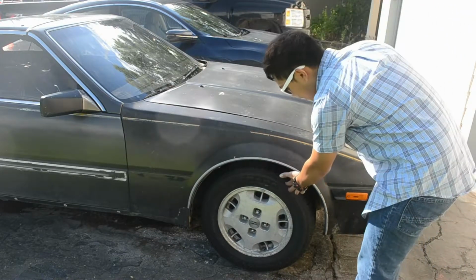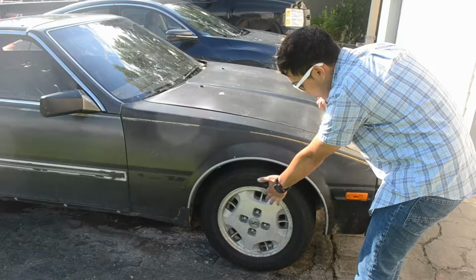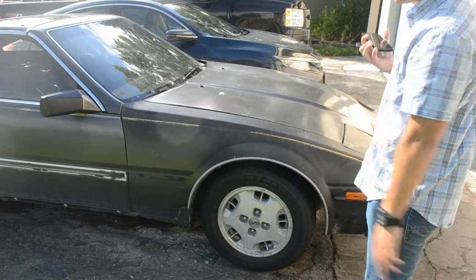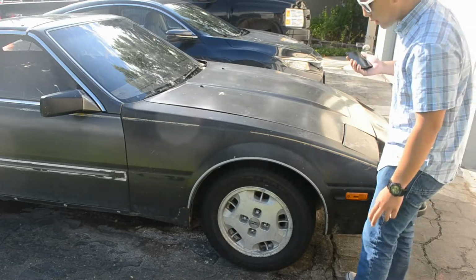I already put new tires on this. The alignment is bad on this. And the driver's side needs new inner and outer tie rods.